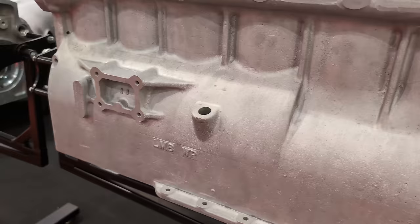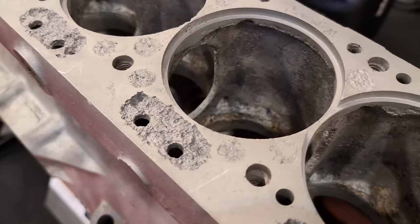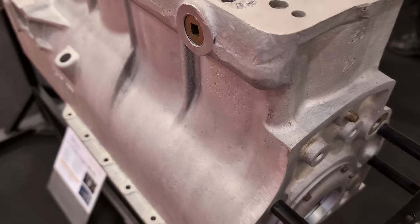Okay, here's why. Look, you see the top here, you can get this corrosion. And this is the end of this block. You see the cracks in between the cylinders and how corroded these water jackets get. This is why I like to use Evans coolant, so you don't get acidic water coolant ruining engine blocks like this. So there it is, the before and the after. Well done, well done.